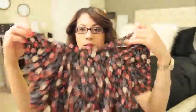So I got this one, and I forgot to say prices, I'm sorry, but this dress was $20, $19.80, and it's just a floral print. It goes in at the waist, and the back is really cute because it has this little, you guys won't be able to tell, but it's like a crisscross design, so I love that. I think pairing this with a little white jean jacket or a little blazer over it would be super cute as well.